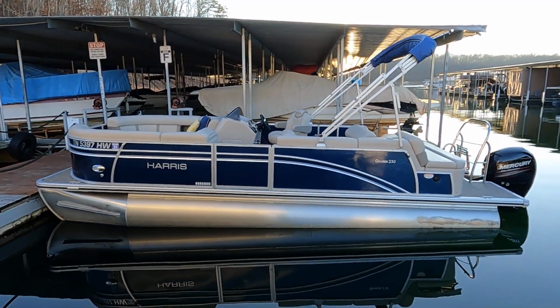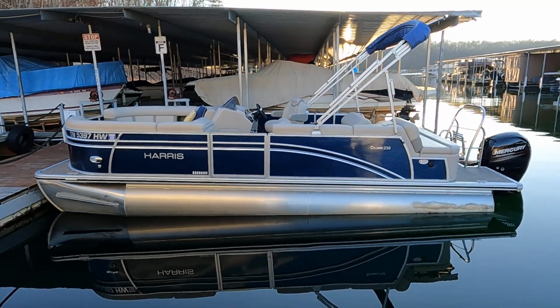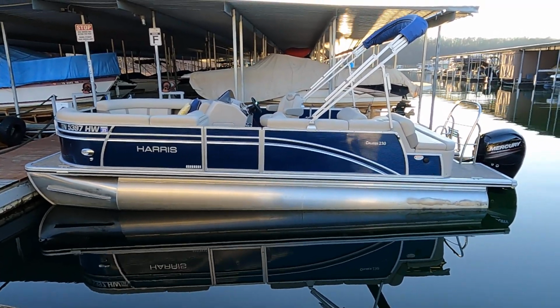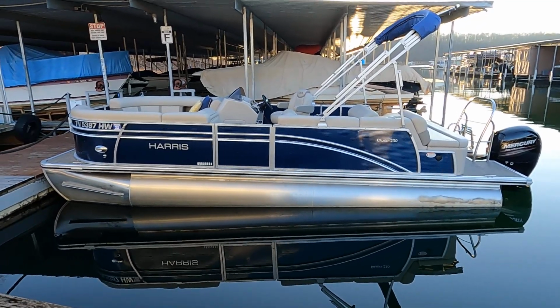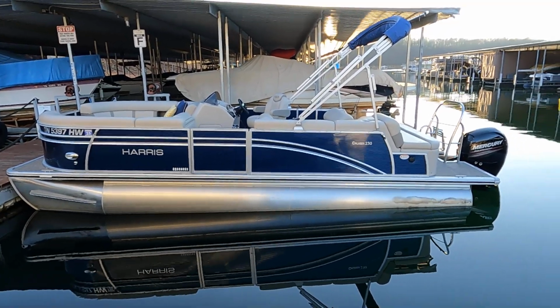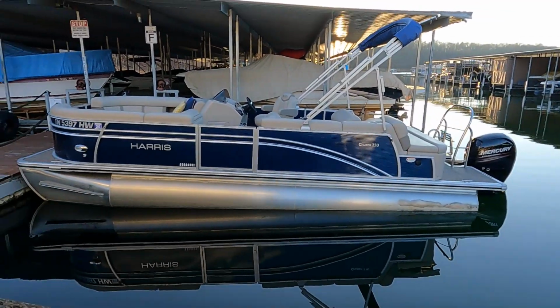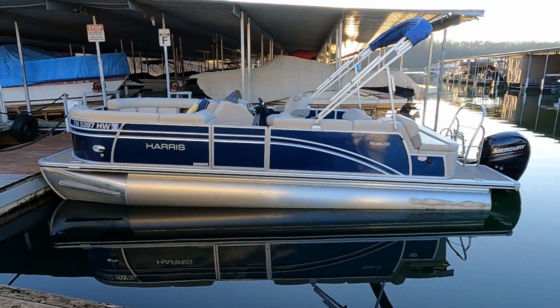All right, here we are at our 2019 Harris 230 Cruiser Tritoon for sale. We're here on the beautiful fresh waters of Norris Lake, Tennessee. I've got this one currently just pulled out of its covered slip. There is going to be a transferable slip with a lift. We're on the Knoxville corner, Norris Lake, Tennessee.